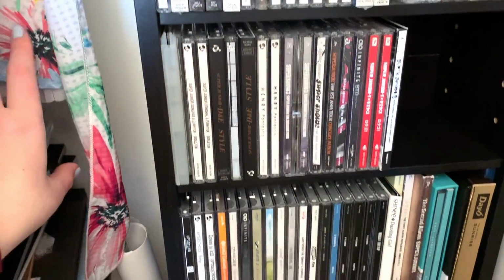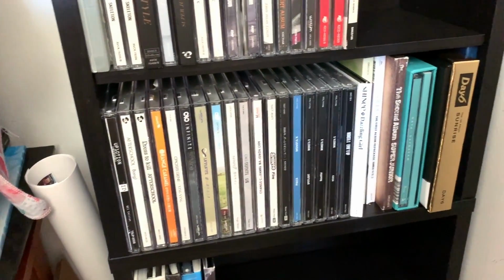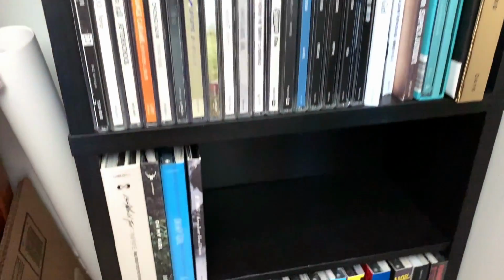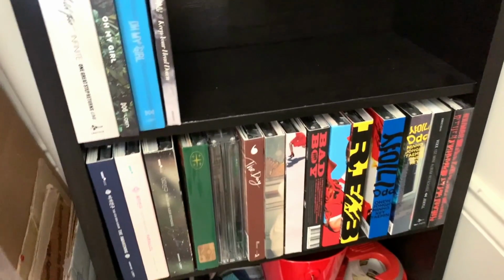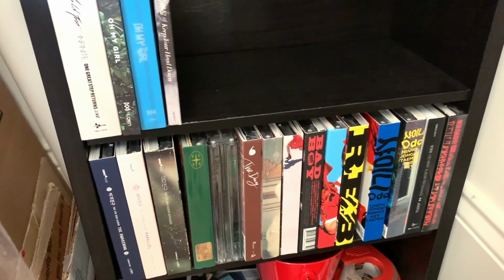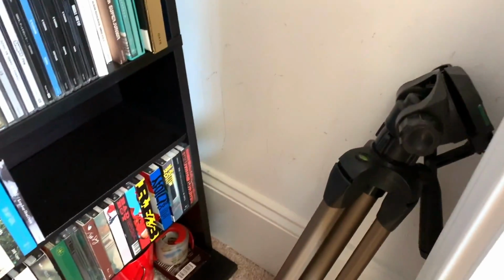And we have some Infinite and some Monsta X. And then the rest of Day 6's discography is here. And we have some Oh My Girl, TVXQ, and then all of those like stupid packaging albums. I have a whole shelf dedicated to those. Very sad. I also keep my other tripod in here, and the one that I was currently using stays in here normally too. But yeah, that's that closet shelf.